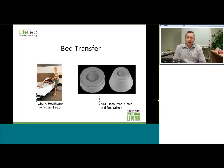We could also look at raising the bed using the ADL chair raisers and bed raisers, as you see there. 40 mil raisers are about $4.95 each, and the cone raisers, or the cone model, are $8.25 each.